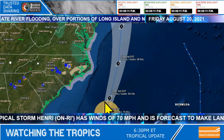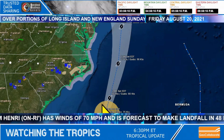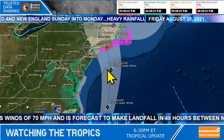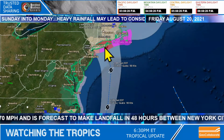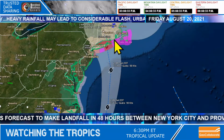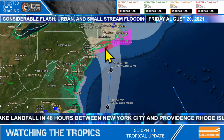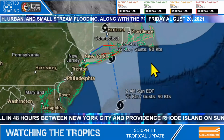Henri. But here's what I want to talk about, and that is the path, the forecast path, and this cone of uncertainty. The Hurricane Center is now predicting Henri to take a left-hand turn a little bit sooner than was earlier predicted. Remember, it was predicted to go right up basically the middle of Rhode Island. Now it looks like it's going to be taking a little westward jog and impacting Long Island with a direct hit. So I'm going to get in a little bit closer here so we can talk about this and see what the impacts are.